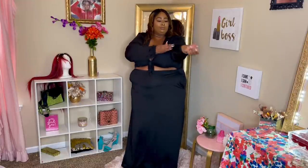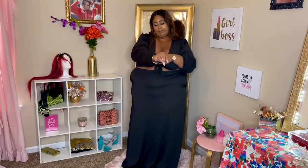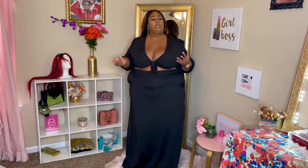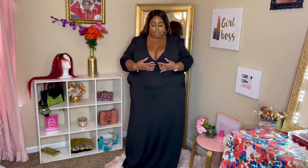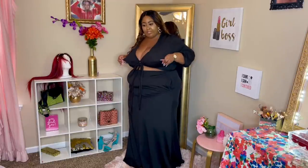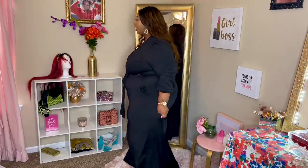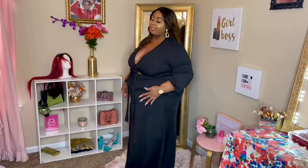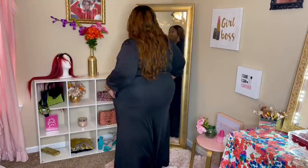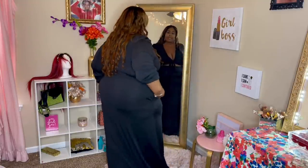Now this is real cute. It's got the little balloon sleeve action. It's stretchable at the cuff, giving me like fiesta vibes. So this is a crop top and it does untie, but it is stretchy. The top fits perfect, but the bottom I wish I would have gone down a size because it's kind of loose. You know, I like mine to be a little snug, but it's real cute though. I really, really like it.